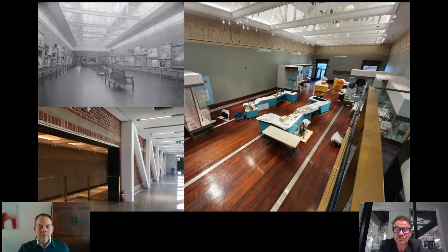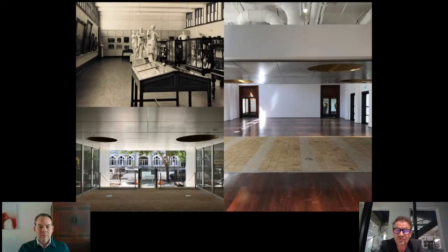We also, within the Beaufort Gallery, had to create a new entry from Francis Street. So you can see the new stripe in the floor and the new ceiling on the right side of that image. And in the bottom left, you can see that connection effectively from the city room through the courtyard and out into Francis Street. So again, adding a layer of porosity and public access into the building.